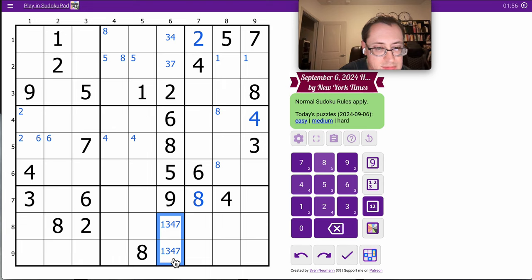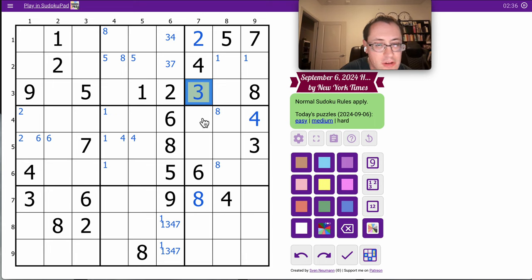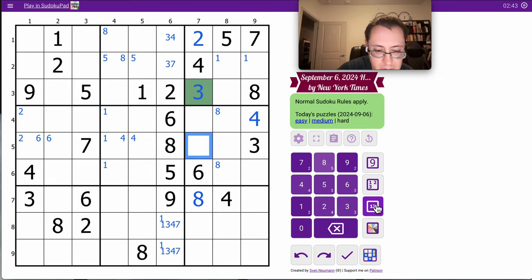These are good. One doesn't go here, so yeah, one goes there. Okay, what's left in column 7? Nothing but odd digits. That can only be a 3. Sees everything else. Oops. Okay, that's 159. This is everything. 3.